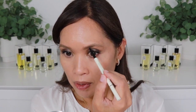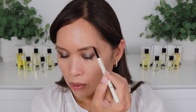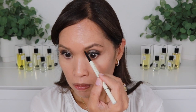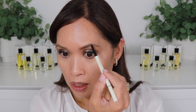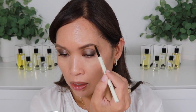Then let's go in with dark brown. So same product, different shade, dark brown. It's a little bit warmer. There's some elements of red in here. It's not as cool as the taupe. Just really kind of just introducing it to this front part, but not adding distinct lines. And filling it in pretty well here at the arch.